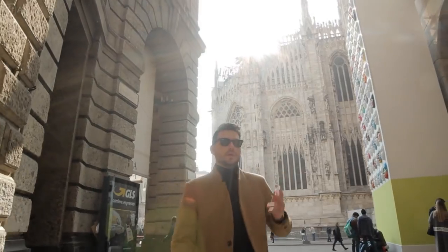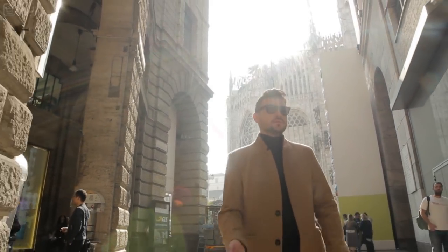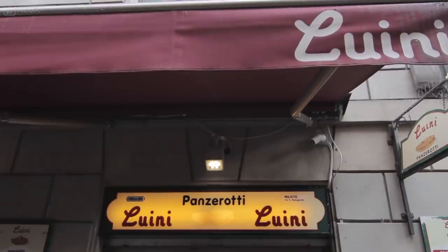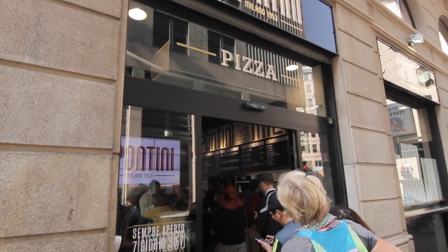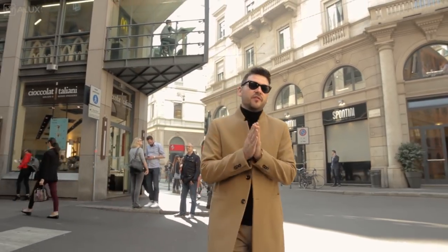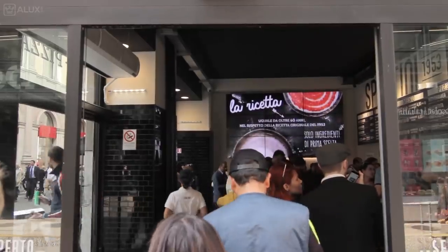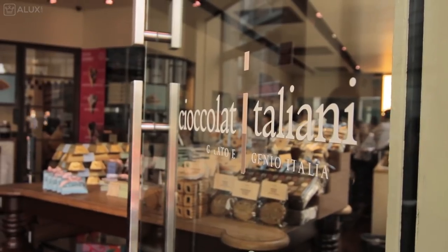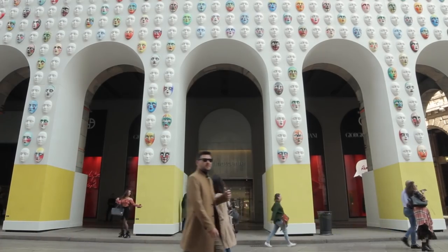All that walking up and down the Duomo got us hungry for a snack. But where do you snack in Milan? There's panzerotti from Luini, pizza from Spontini, and a bunch of other places that you get to enjoy. But in the name of all that is heavenly, please do not go to McDonald's. Am I the only one getting mad Game of Thrones vibes off of this?